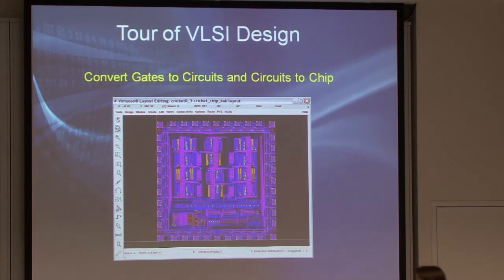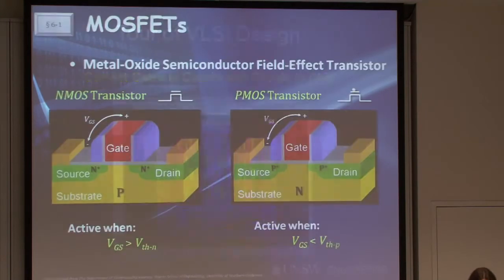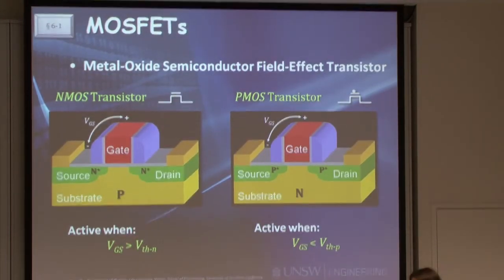So this is a very simple chip that I did that has, you know, maybe a few thousand transistors on it. But all those transistors were drawn by hand. So as digital designers, you get to write code, and then you get to synthesize that, so you never have to draw the boxes. But I think you miss out when you do that. But that's just a personal thing. So what are these magical things called transistors?